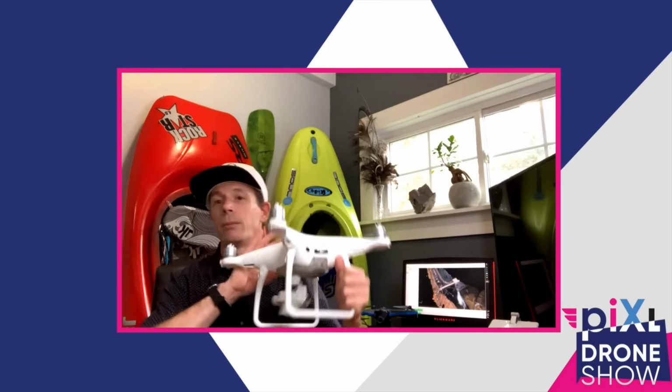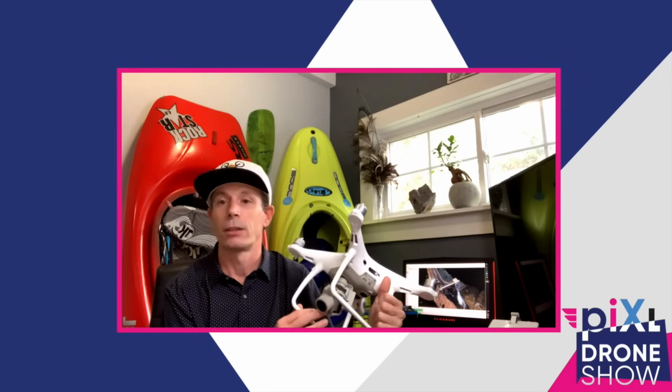Yeah. That is the gold standard, I think, for most photogrammetry surveyors, because it has that global shutter. I mean, it's my moneymaker. I have one right here. So yeah, this thing is just great because it's got that great sensor, and it consistently works well.